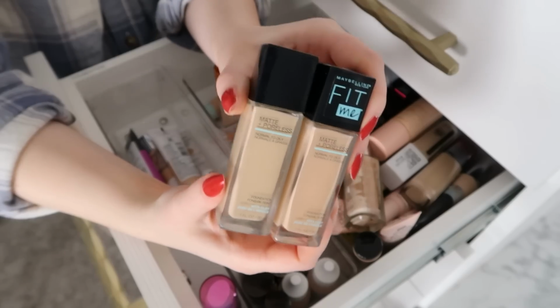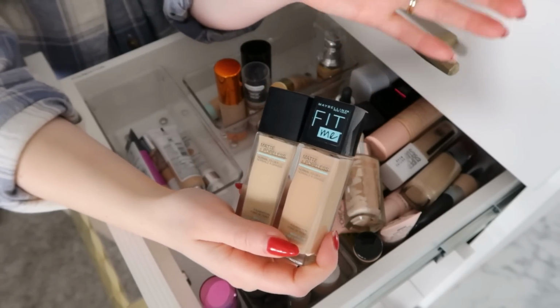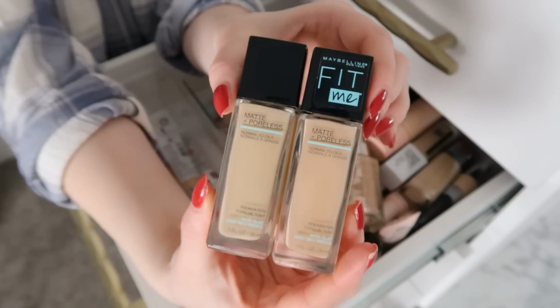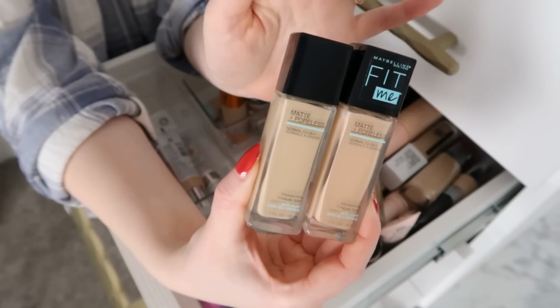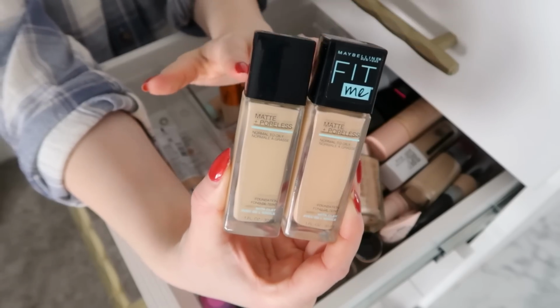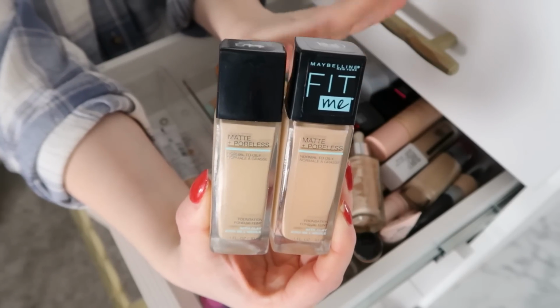The Maybelline Fit Me Matte and Poreless. I recently picked these up for a video. I think I'm gonna keep it because I like to keep things that sometimes are requested to use in videos, and since these aren't expired, I'm gonna keep them, but I honestly don't reach for them that much. I prefer my L'Oreal or my ColourPop or my Bourjois a lot more, but we'll keep them in the collection just for video's sake.